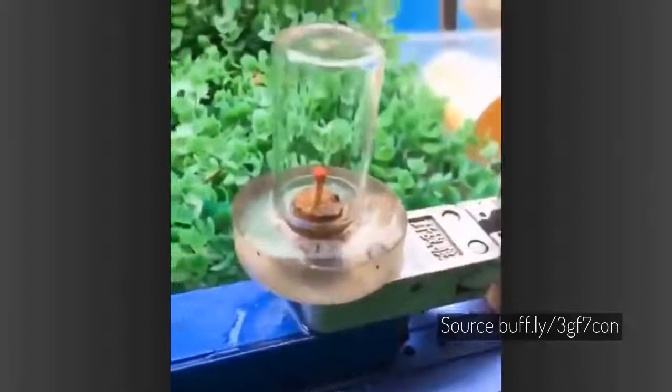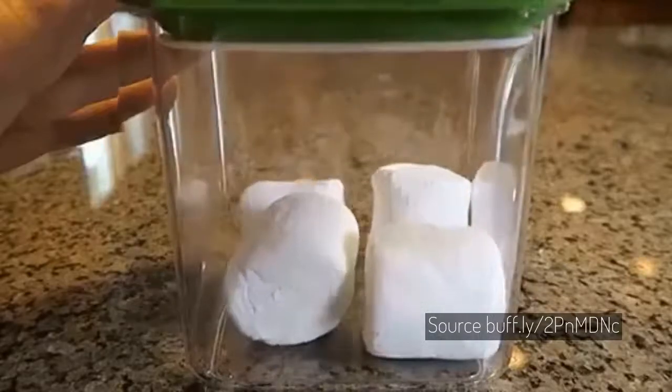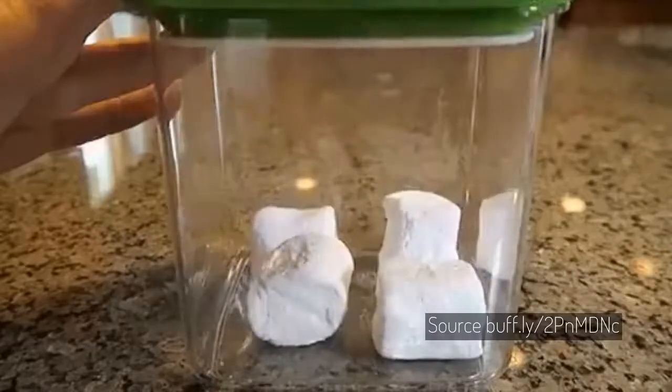A well-played variation of the classic experiment with the candle and the bottle in the water. A matchstick ignited by a laser. Thanks to a simple hand pump into a vacuum sealer, you can see how fluffy marshmallows react when the air is pumped out of their clear container.